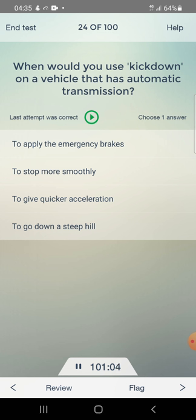When would you use kick down on a vehicle that has automatic transmission? Kick down to give quicker acceleration. Third one. Okay.